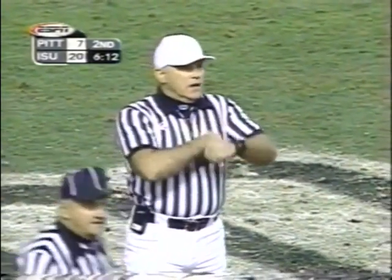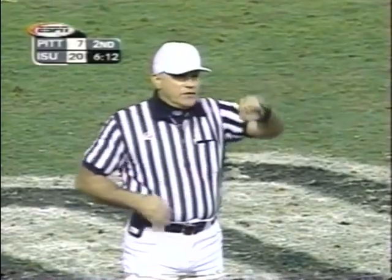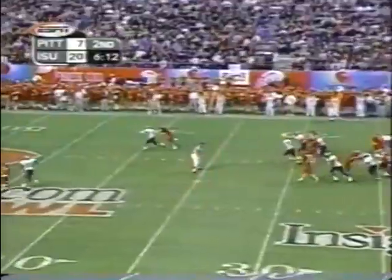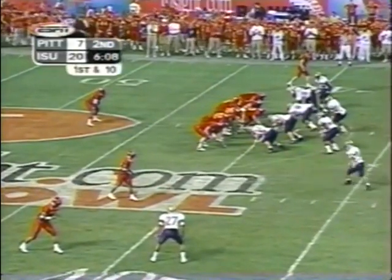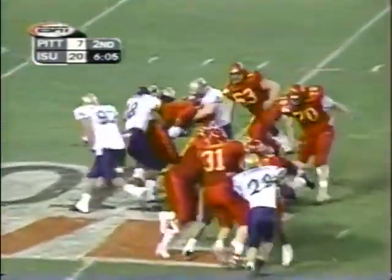Illegal formation on the kicking team. 5 yards from the previous spot. Replay fourth down. So Andy Lee will try it again. The backup early in the season. Much he good. Shanks this one. Wow, what a break for Iowa State. The Cyclones looking for more already with a 20-7 lead as we come up on 6 minutes left.